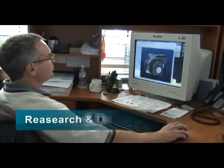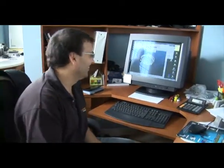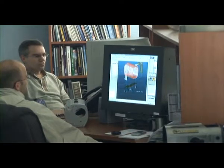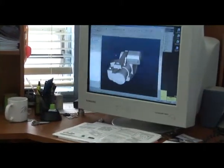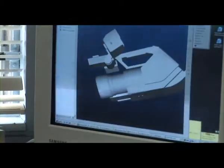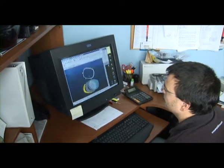This is a research and development department, and this is where we are only limited by our imaginations. We can do anything in here, from designing underwater products to designing military products to designing products for customers for whom we do contract work. So this is an area that we count on every day to provide us with the innovative leadership that we need to keep all three of our divisions going.